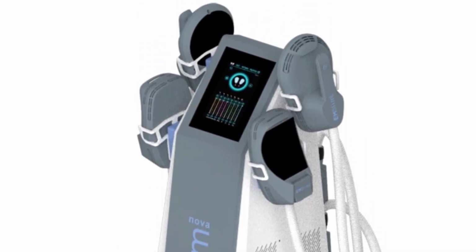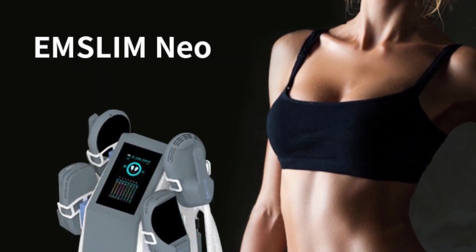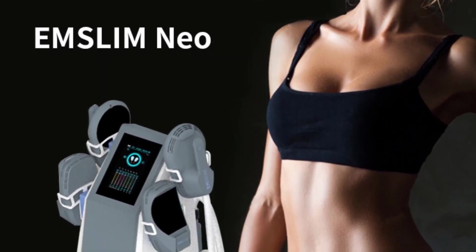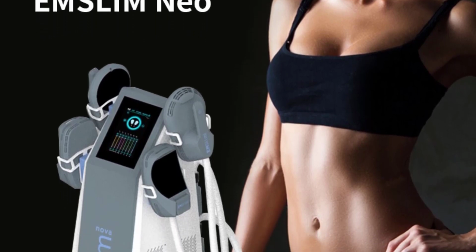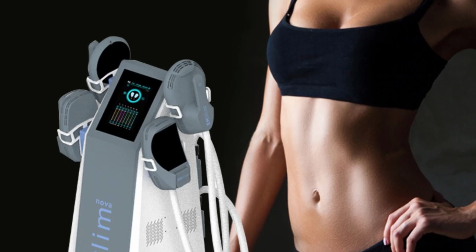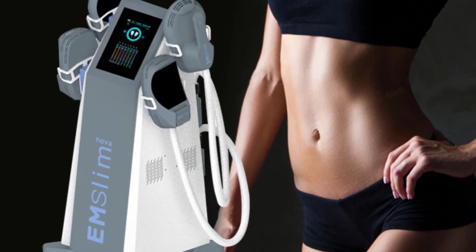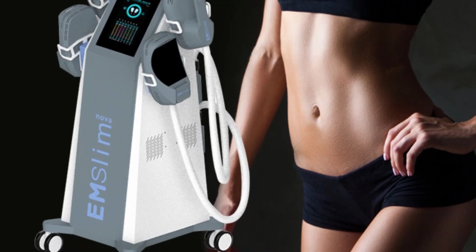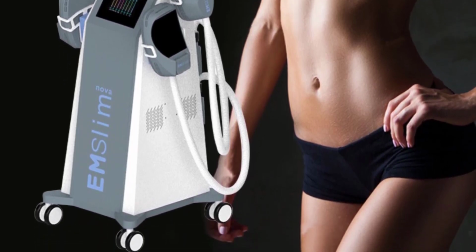In less than 4 minutes, fat cells are permanently damaged and slowly removed from the body. Clinical studies show on average a 30% reduction in fat. Simultaneously, HIEMT plus energy contracts the muscles, resulting in an increase in the number and growth of muscle fibers and cells. Clinical studies show on average a 25% growth in muscle.